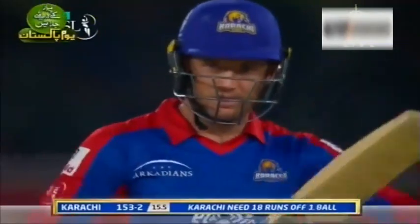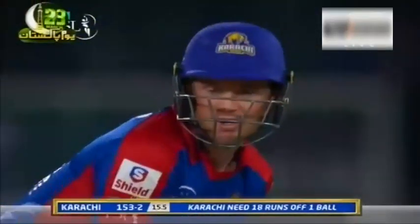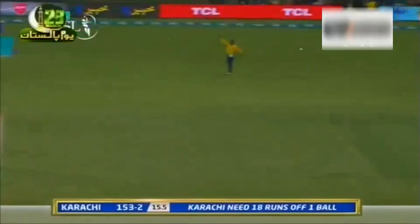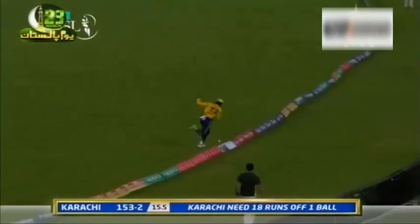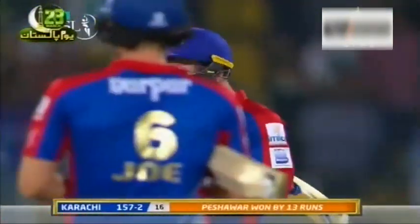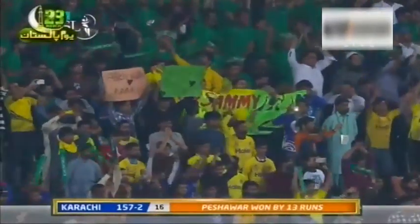Zalmi once again hogging the limelight with another powerful performance. Last ball of the contest. It's a slow ball that's carved away into the fence. Just makes it over the rope, but it's a win for the Zalmi. Yes, he's pumped up. What a night, what a string of performances from Zalmi. Their 4th consecutive win takes them to the final of this year's HBL PSL.